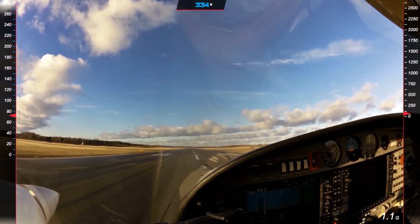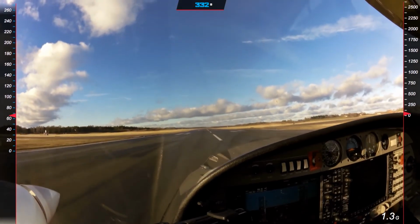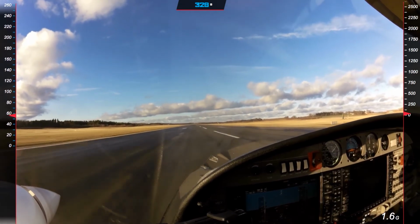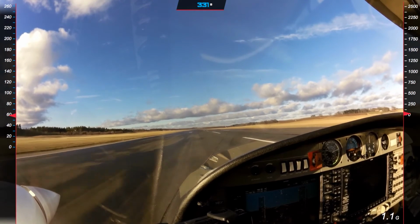A little bit lower, a little bit lower. I don't go all the way back with the stick. It's good. Okay, so flaps up first. Sorry. I forgot. Okay. Yep.